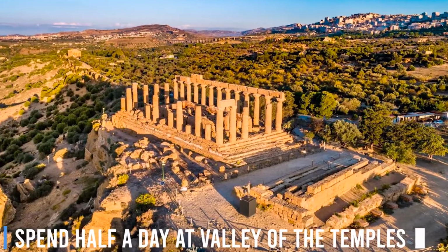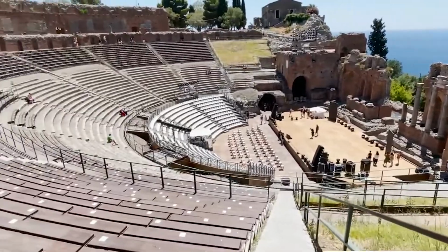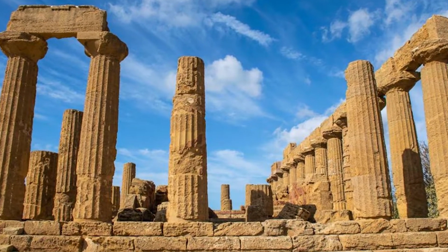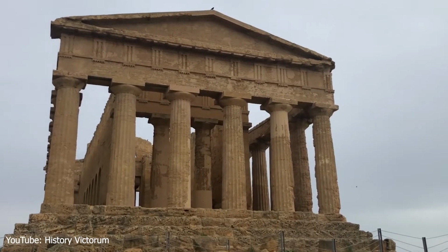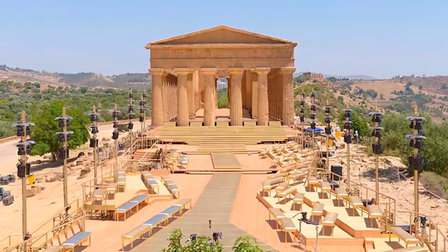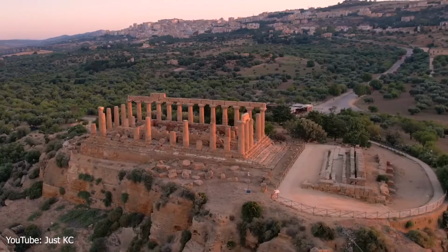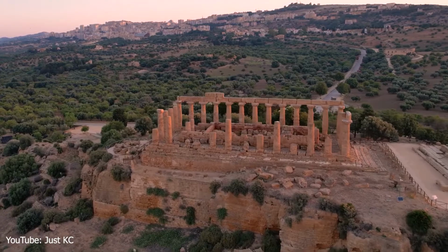Spend half a day at Valley of the Temples. This over 2,000-acre archaeological complex, which lies near Agrigento in southwest Sicily, goes back to the 6th century BC and contains the remnants of multiple Greek temples. A standout is the Temple of Concordia, which was formerly a Doric temple but is now a Christian church. It is one of the largest extant Doric temples, together with the Parthenon in Athens. A tomb, mosaic flooring, and the remnants of aqueducts are among the other features.